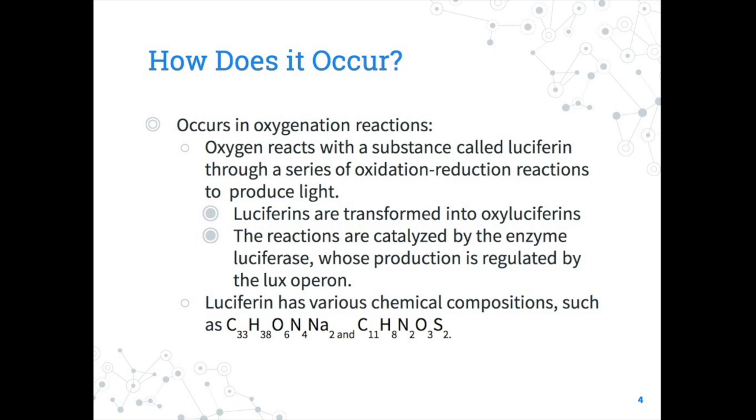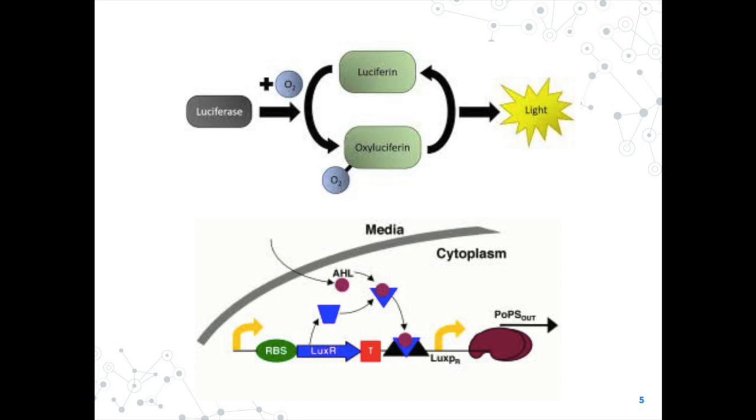For example, dinoflagellates, which are single-celled marine plankton, have a luciferin with a chemical composition of C33, H38, O6, N4, and A2. Well, the luciferin that is responsible for a firefly's glow has a chemical composition of C11, H8, N2, O3, S2. This oxygenation reaction is catalyzed by enzymes called luciferases. The diagram towards the top of the screen demonstrates the oxygenation reaction by which luciferins produce light. The diagram towards the bottom of the screen demonstrates the lux operon, which regulates the production of the luciferases.